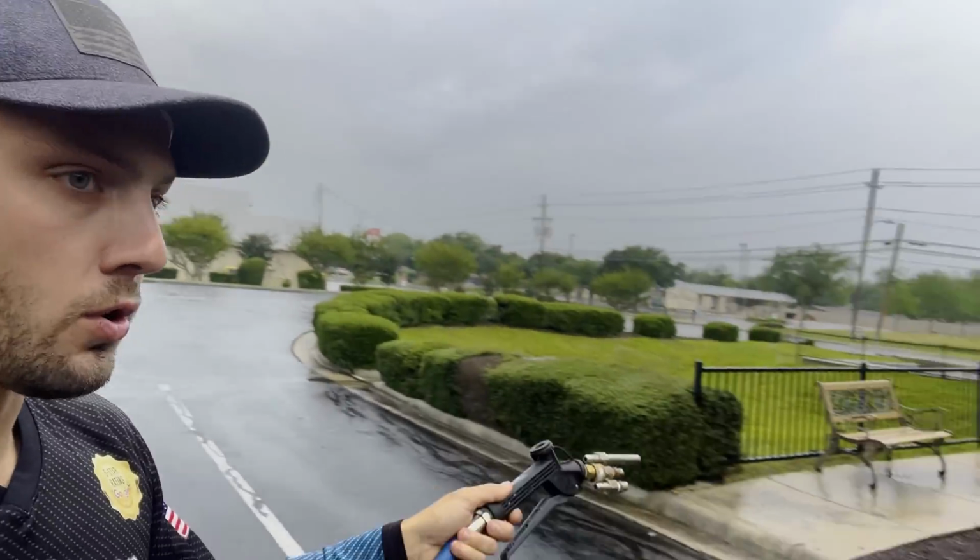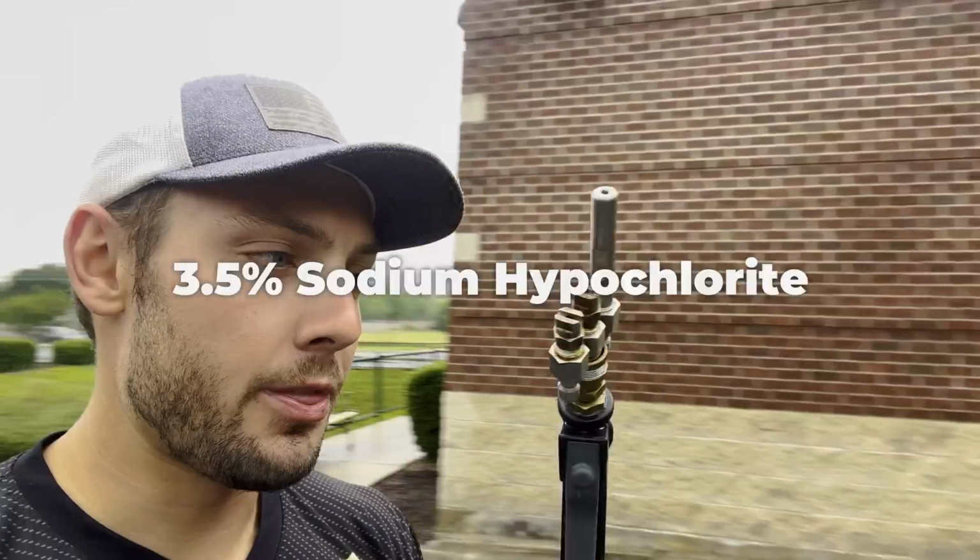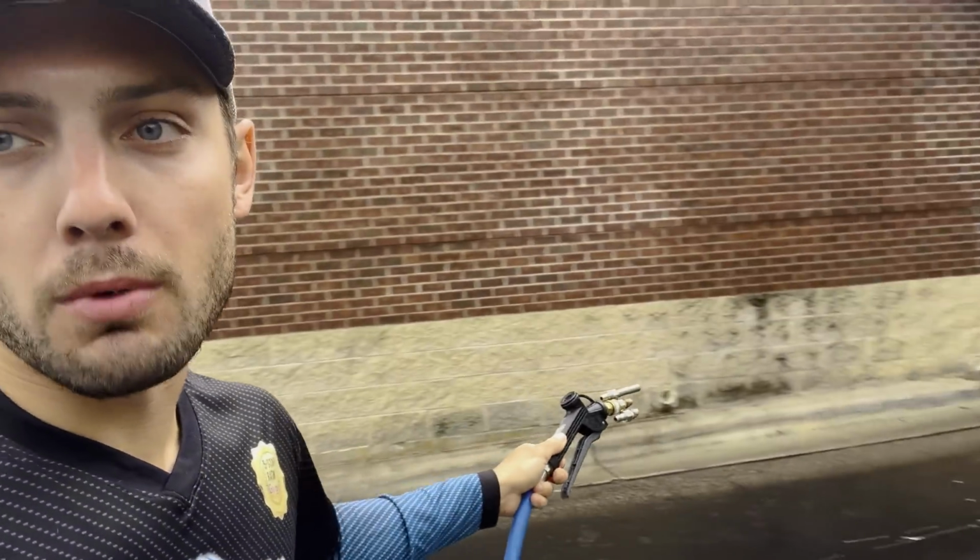So I'm fixing to just go around this whole building right here, all this limestone. I'm gonna put some 3.5% sodium hypochlorite on it. We're gonna go around the whole building and we're gonna take care of all these mold stains, okay? Fairly simple, easy project for me today. So let me just flip the camera. I'll show you guys how it works.